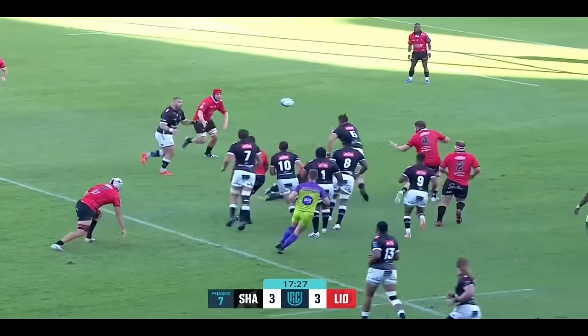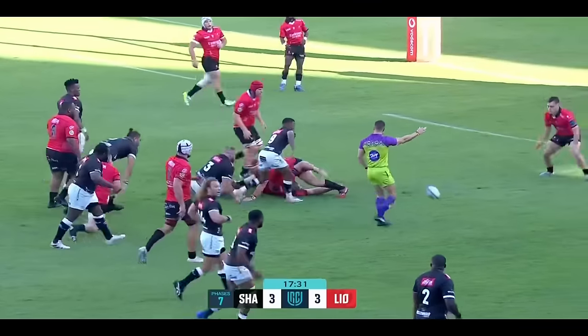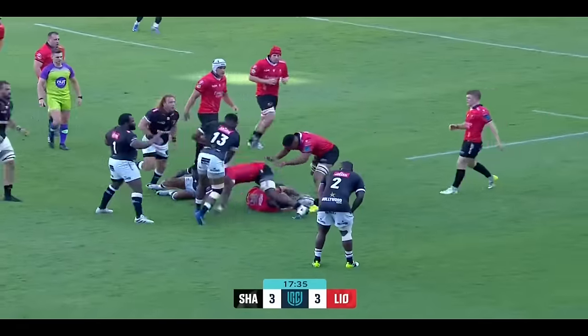It's gone backwards, and Bosch feeds Grobler. The offload. Horn disrupts it. The Lions get their clutches on it. The most crucial of moments. Here's Horn.